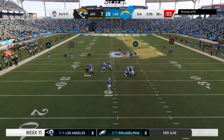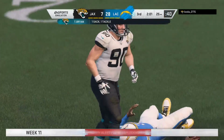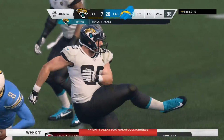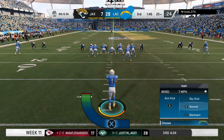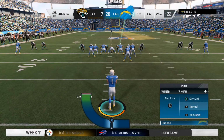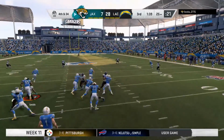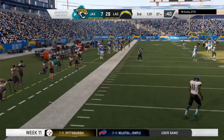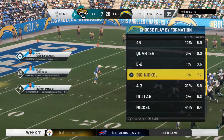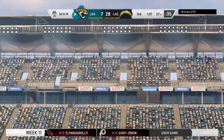From the gun, it's Jackson. And Jackson cannot get away, and he'll go down. Finding his way home for the sack that time, Taven Bryan. Brandon, what I remember most about playing with guys who knew how to rush the passer, they would just tell you, just cover people for me, just long enough for me to get there. And that's exactly what happened on that play. The Jaguars take over 1st and 10 at their own 27-yard line.